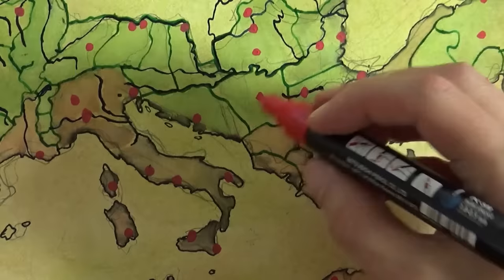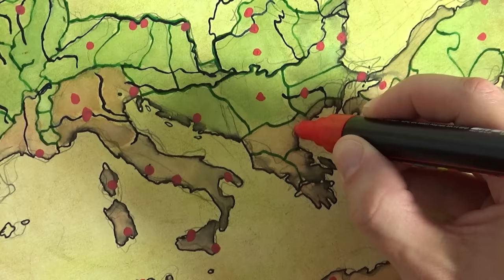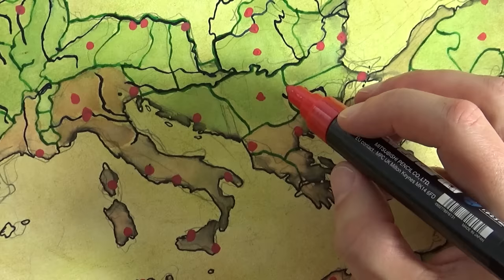In Macedonia, we have Thessalonica, Thessaloniki, in today's Greece. And on the western coast, Dyrrhachium, modern day Durrës, in Albania, northern Albania.